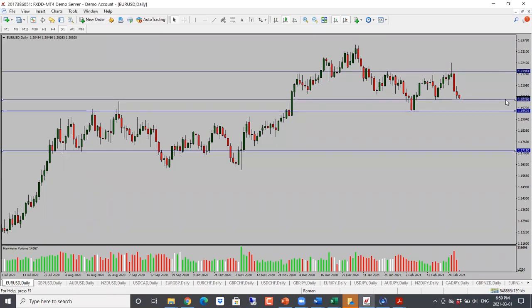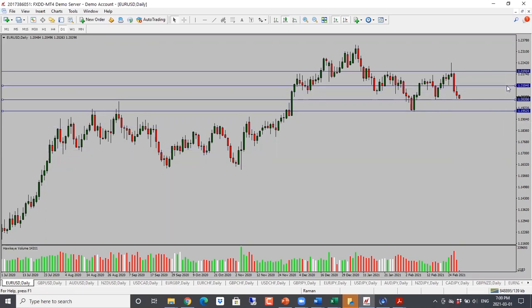If it doesn't go through 1.2020, we're looking for a move back up and back into the middle of the range. So right now, bias is bearish with caution though. Next target is 1.1950. But if it doesn't go through, we're looking at 1.2100 again. So bias right now is bearish with caution.